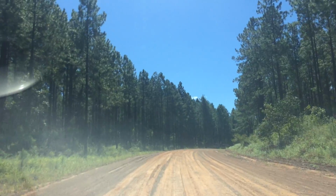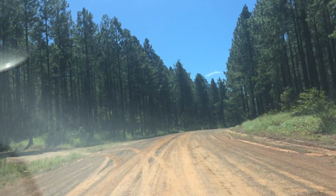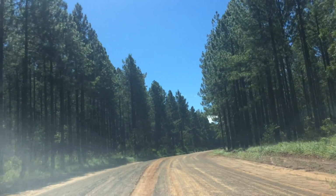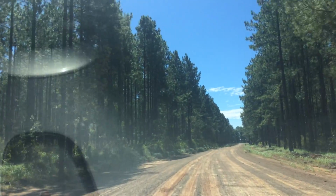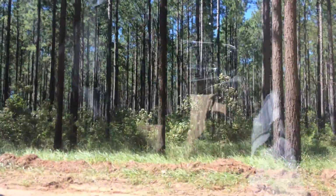So we'll just come up here, and so you can see this whole area is crisscrossed with logging roads, and then the pine plantation areas, and then along the watercourse the occasional bit of riparian veg. Now I just want to show you this under here.